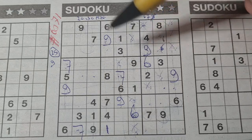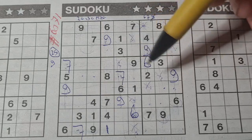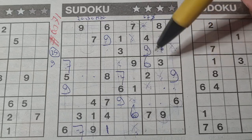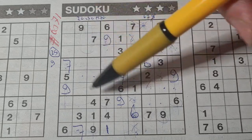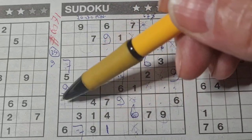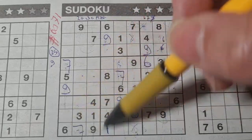Then 4, 4. 4 and interesting. 2, 5, 8. 2, 5, 8. 3 missing numbers in this big square. One of the missing numbers is 5 in this big square.